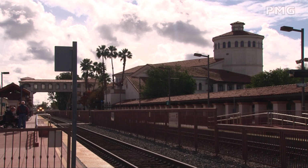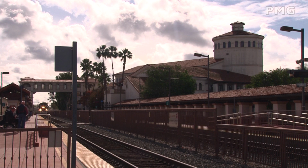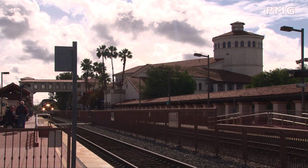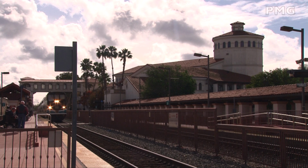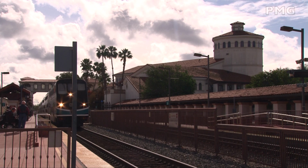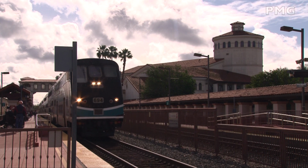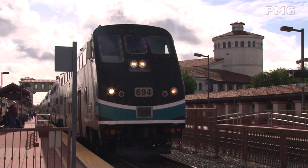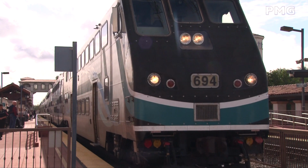Metrolink pulled up to the station about 15 minutes behind Amtrak. Both serve this station. However, Amtrak has fewer stops and makes better timing, and depending on the train, runs between San Diego and Los Angeles, and as far north as San Luis Obispo. Metrolink makes more stops, but is more commuter-friendly, and may run as far south as Oceanside and north to LA Union Station. The Inland Empire Orange County trains also stop here and head east toward Corona and Riverside.